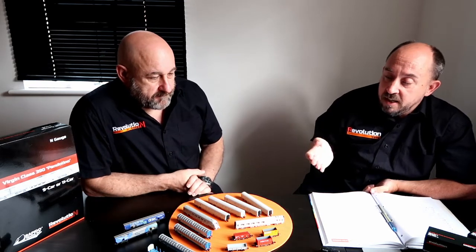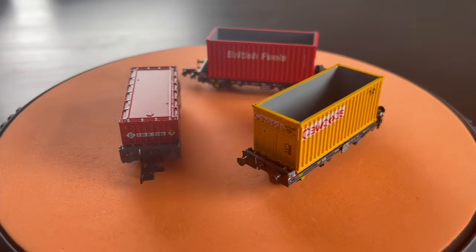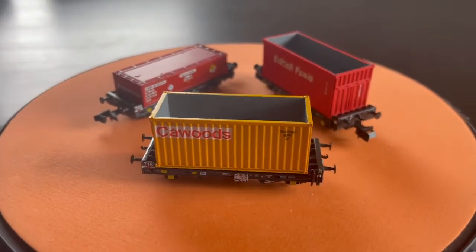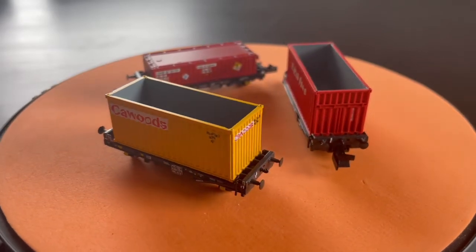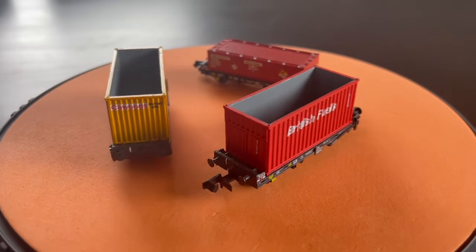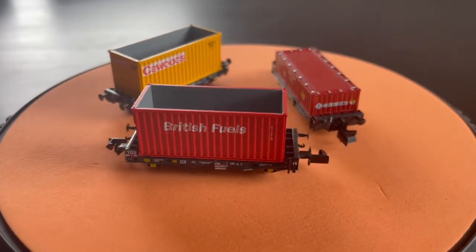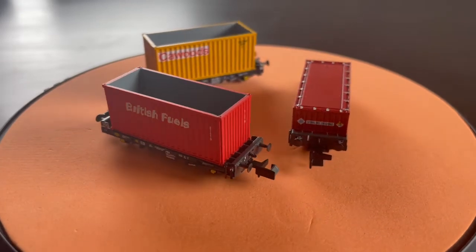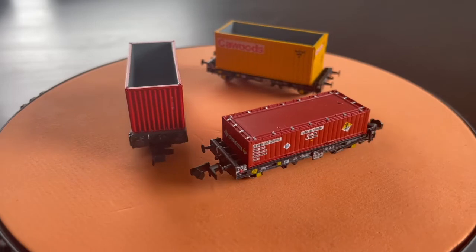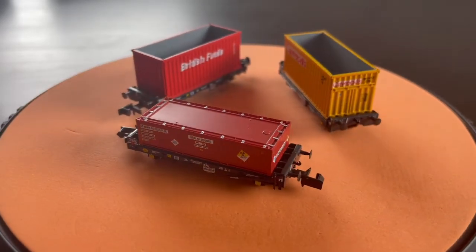The next project is the various versions of PFA, the 2-axle container flats. So we've got the original K-Woods yellow, then the British Fuels red. We're also doing some gypsum containers that also fit on the same wagon. And then finally the DRS low-level nuclear waste container. These are the livery samples. We're very happy with them, and the order book for those will close at the end of July.